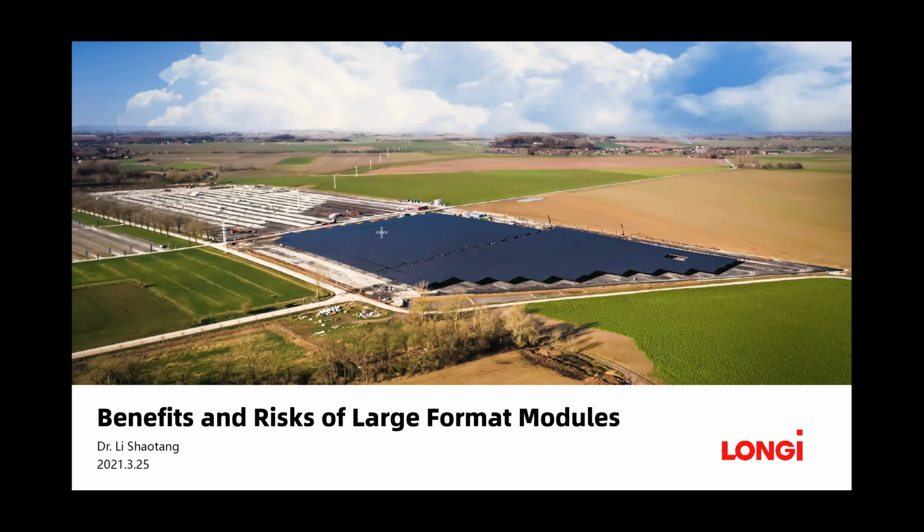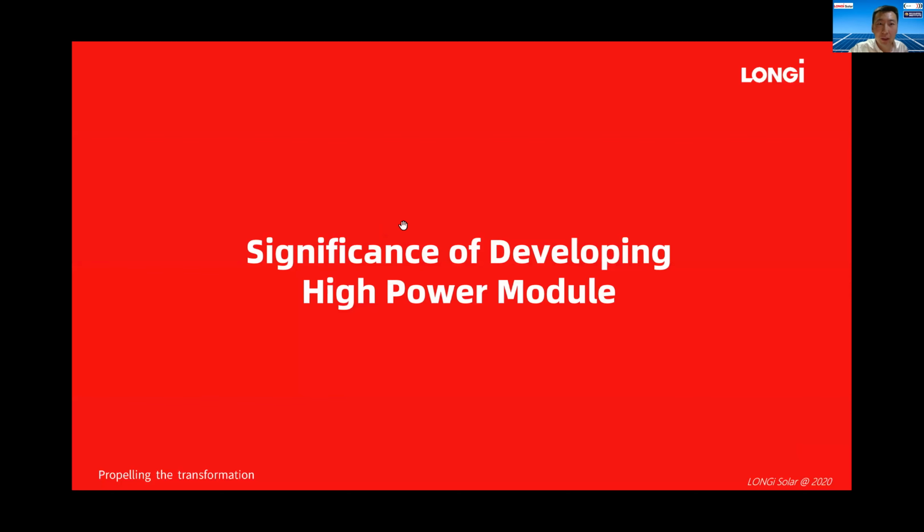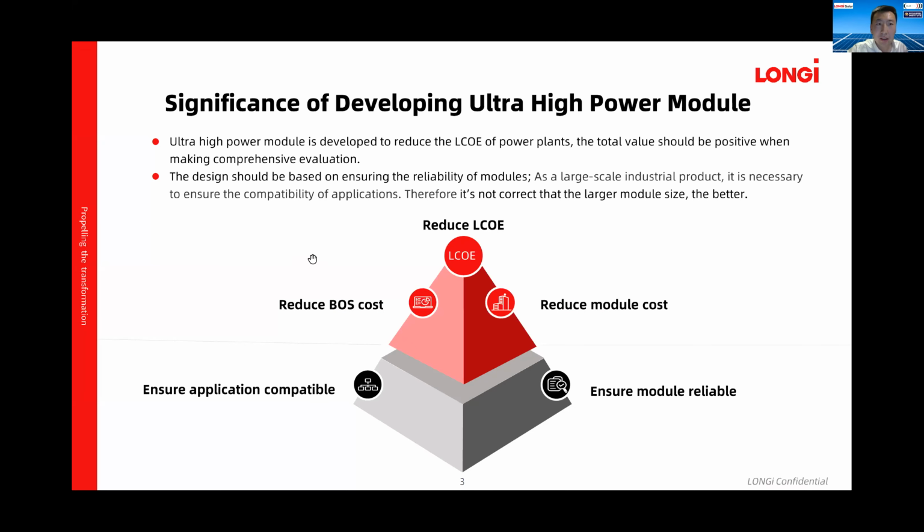My topic is benefits and risks of large format models, and I'm Li Shaotang from Longi Solar. So let's begin with the significance of developing high power module. The ultra high power module is developed to reduce the LCOE of power plants. The total value should be positive when making comprehensive evaluation.